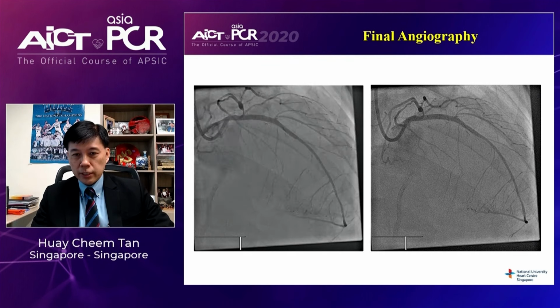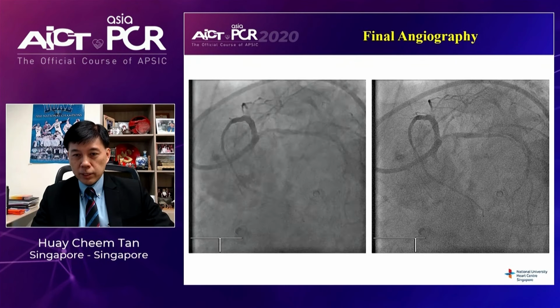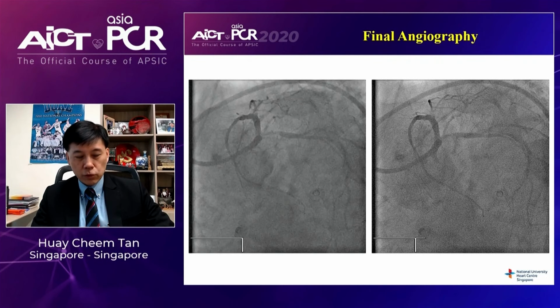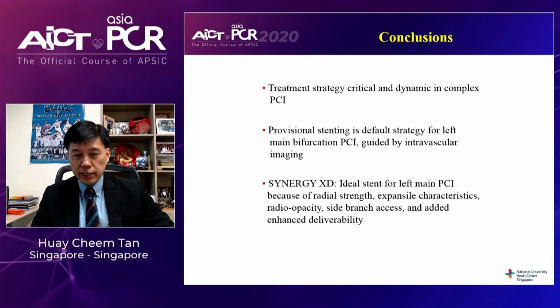Looks pretty good here. The circumflex appears to be intact, so is the diagonal branch. And when I look at the spider view, again, the circumflex is still flowing okay, although there is an ostial stenosis, but this does not appear to be compromising flow. The repeat intravascular ultrasound shows an improvement in the MSA in the LAD, which is now measured at 4.1, and in the distal left main is 8 square millimeter. So all in all, the patient had a successful PCI to the RCA and LAD.